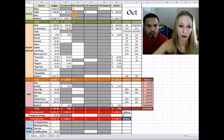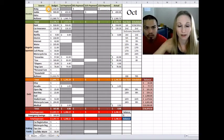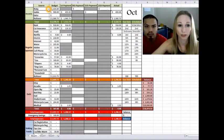And everything that's grayed out basically does not apply to that particular paycheck, and so that's how you can see it down here. So roughly, Ricky's paychecks are about $705 every 2 weeks. Sometimes they're a little bit more, so we always budget the lower amount. So we are budgeting that he's going to have $1,410 for the month of October.